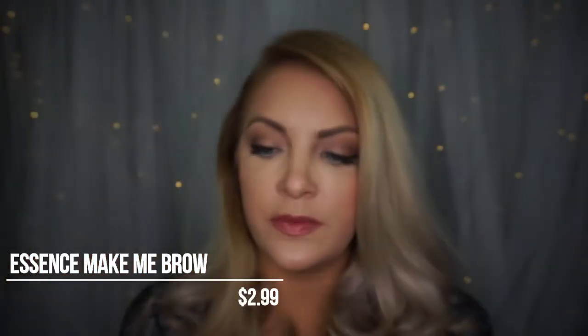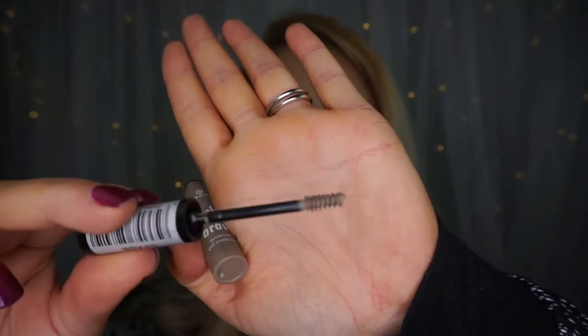This last item is an Essence item as well. I know this video has been a little bit Essence strong. This is the Essence Make Me Brow, and I believe this is a fairly new product as well, and it came out in two colors. So these are the two colors. You have 01 Blondie Brows, which is the lighter one, and 02 Brownie Brows, which is the darker one. I have not been a user of the Benefit Gimme Brow, but everyone really compares this to that, and this is the tiny brush. You can see it fits very well on the brows.